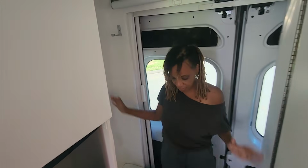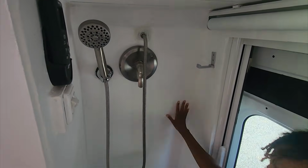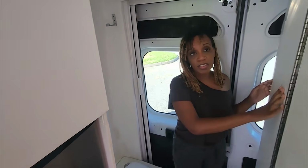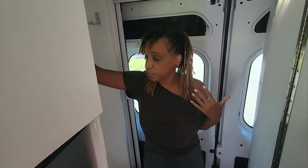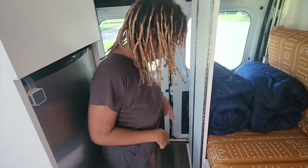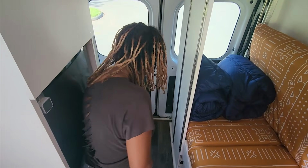So again, we have a lot of space here. Our shower head is right here that we use. Everything here is encased in fiberglass, so we don't have to worry about leaks. Once this door is closed, we have a pretty wide area to wash ourselves in. The way we do that is, when we're ready to take a shower, the door is closed, but I'm going to leave it open so you can see.